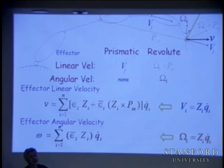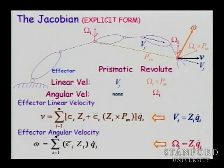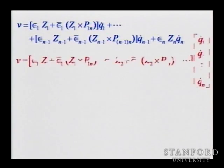What about J omega for a robot that is completely revolute? Z1. Could it be any simpler? I think now you will start to see the Jacobian. So if we take this expression and really expand, this is what is happening. V is now a linear combination of the joint velocities going from the first to the last. And now if you take the coefficient of those q dots, you can write your JV. And JV is saying that if the joint is prismatic, the column is just the Z axis. And if the joint is revolute, it's the cross product between that Z axis and the vector connecting the joint to the end effector.